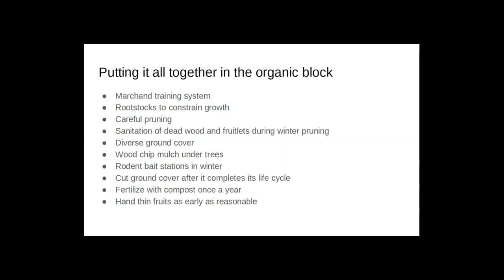We have a very diverse ground cover. We do a wood chip mulch under the trees. It's not really a mulch. It's wood chips put under the trees. I don't care if stuff grows through it. Because we're using wood chip mulch, we anticipated that voles would be a serious problem, and that is the case. So we do put out rodent bait stations in winter, and they are baited with vitamin D3 rodenticide, which is OMRI approved.